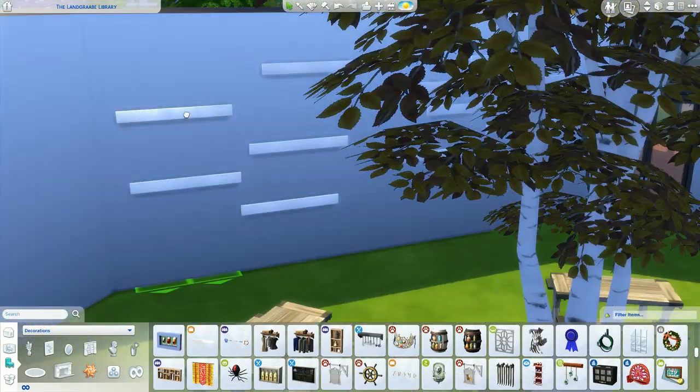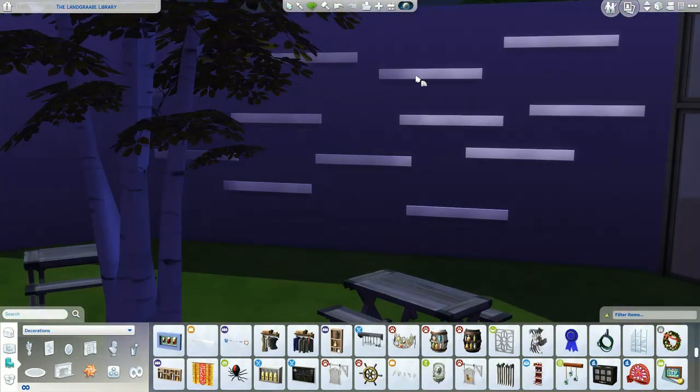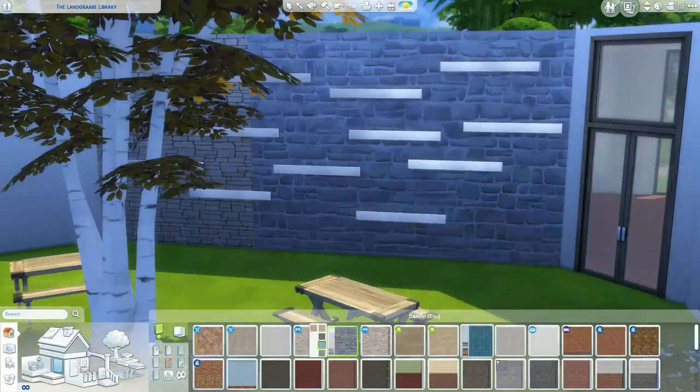So I'm finishing off the courtyard here, and I'm putting these metal pieces on the wall as sort of like a modernist artwork of some sort.